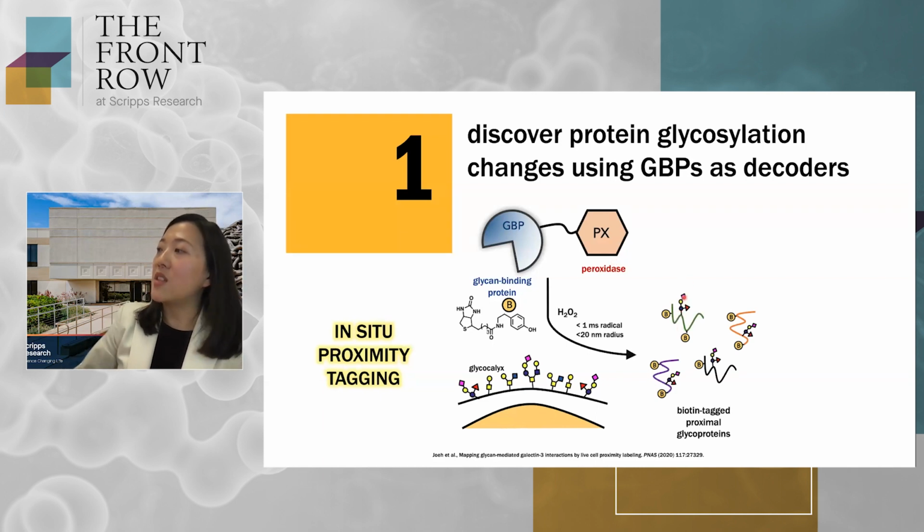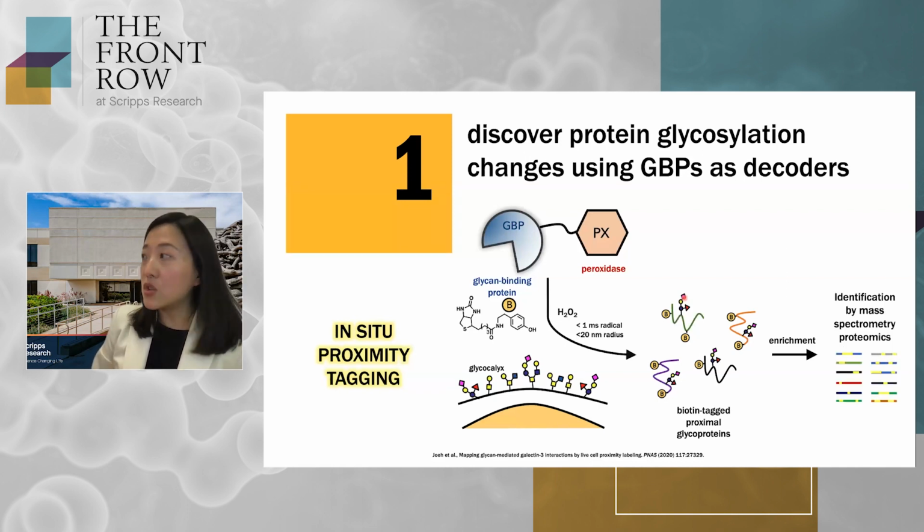Once we do that, we can then use better enrichment strategies to better identify what these molecules are, and then use mass spectrometry-based proteomics to identify what these glycoproteins might be. So what we're essentially doing here is converting the weak attractions between the glycan binding protein and the glycan towards that of a much more robust biotin streptavidin-based enrichment to be able to identify them by mass spectrometry.